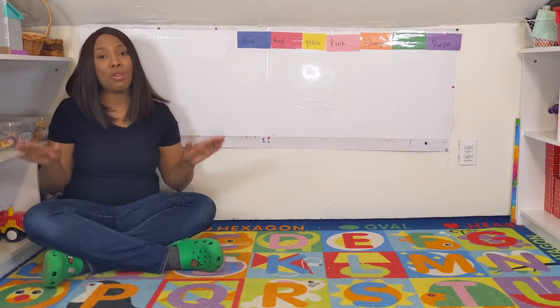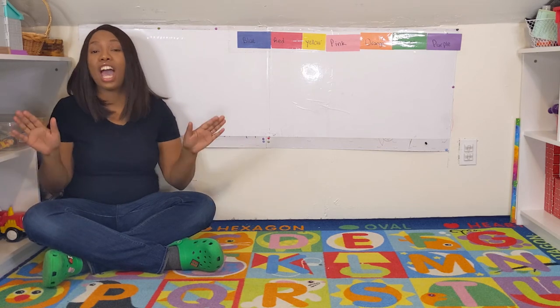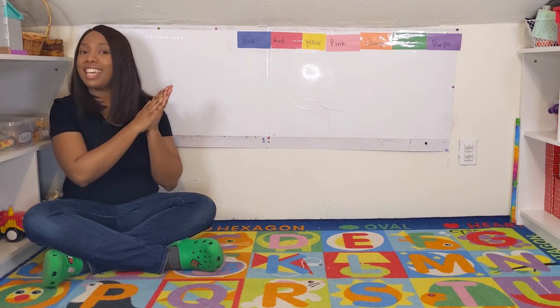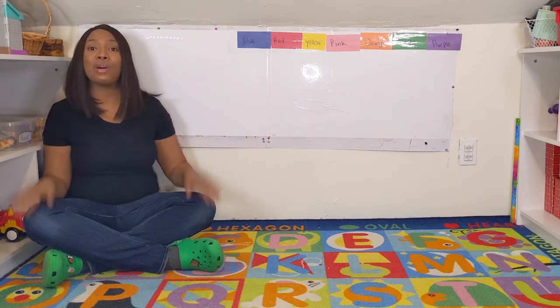Blue, red, yellow, and pink. Orange, green, and purple. Blue, red, yellow, and pink. Orange, green, and purple. These are some colors that we see every day. Blue, red, yellow, and pink. Orange, green, and purple.